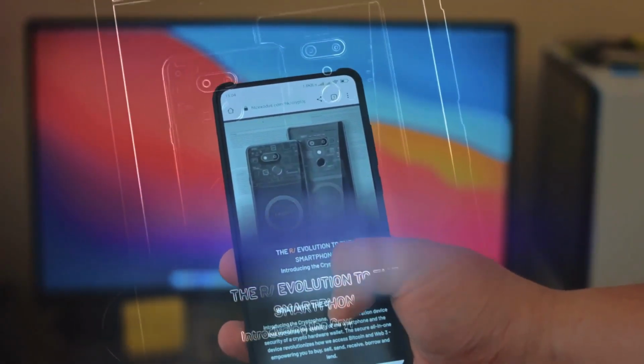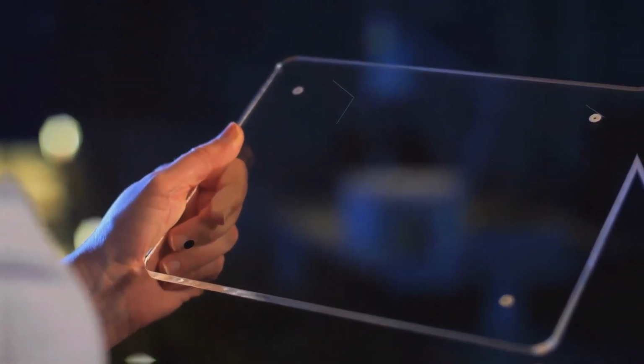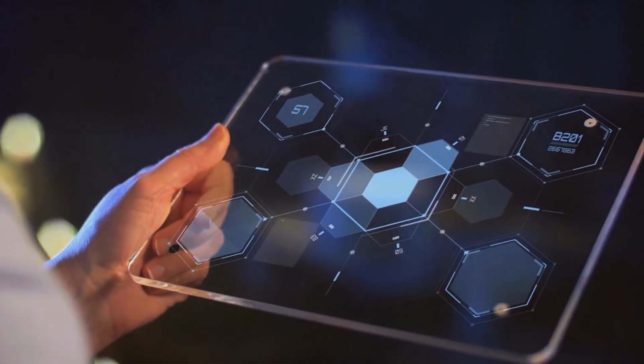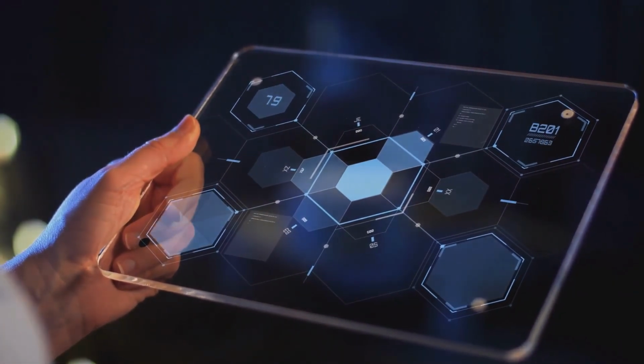So what do you think? Are foldable devices here to stay, or are they just a passing trend? We'd love to hear your thoughts. In conclusion, could foldable technology be the next big thing, or is it just another tech experiment? It's certainly something to ponder as we look to the future.